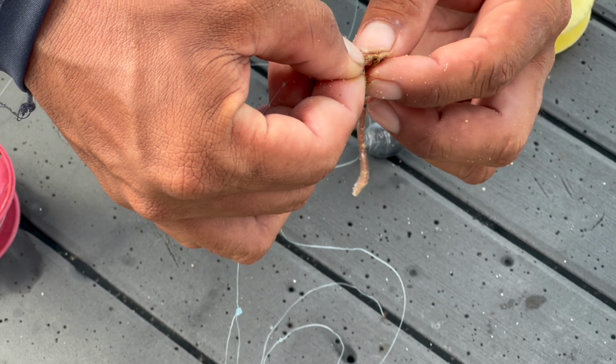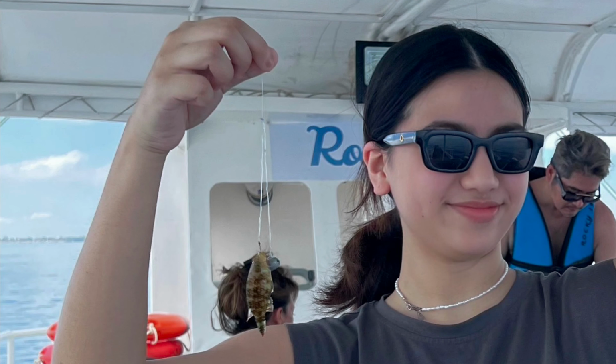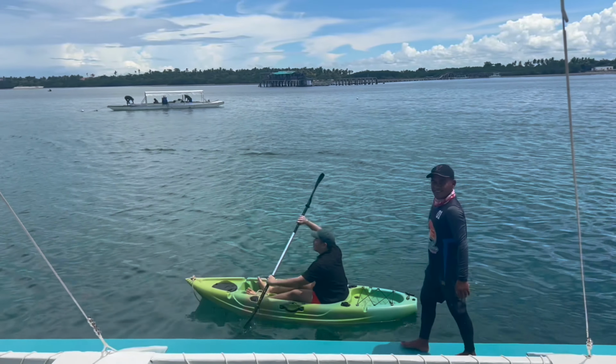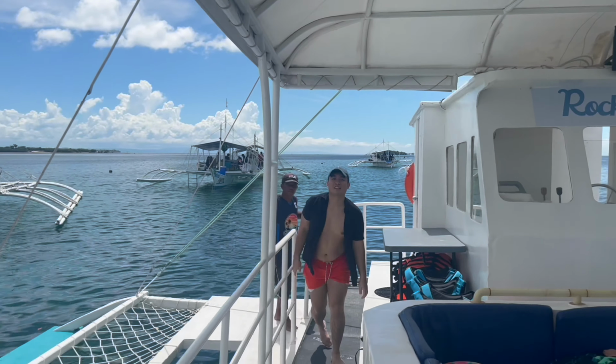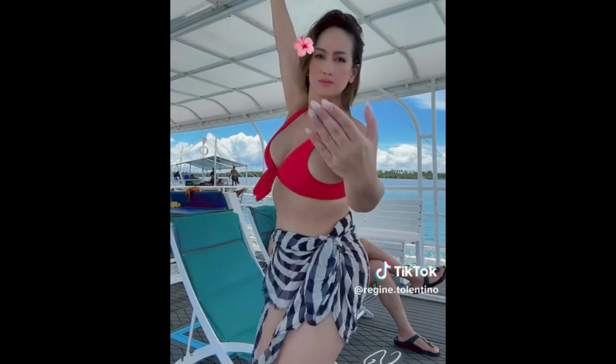Taking some pictures and chilling on the boat, the kids went fishing. There's Reggie with her first catch. Rain had one too. There's Jaime kayaking. Looks like he enjoyed it very much. How about a little bit of hula dancing?